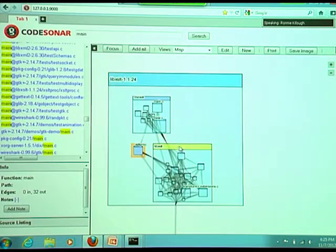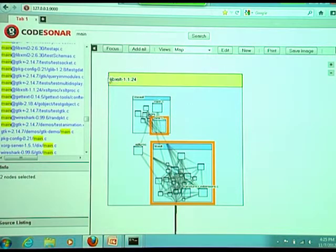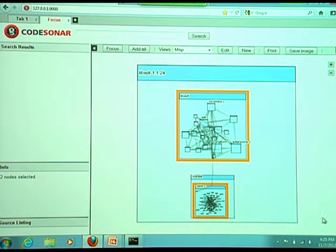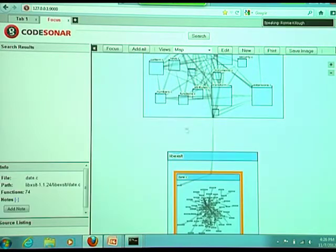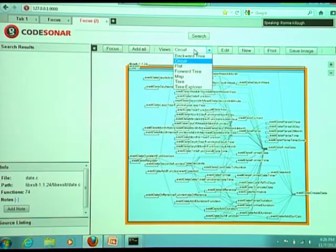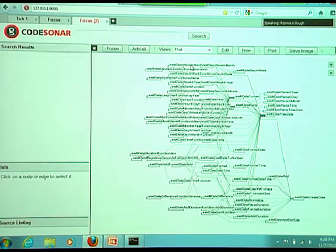Now, if you do want to do an investigation of sub-pieces, you can select a few of them and then focus in on them and remove the extraneous material for a temporary investigation. And we also support various layout options. So sometimes the default layout doesn't really fit.